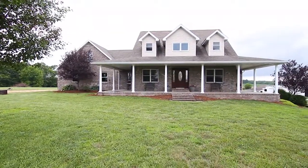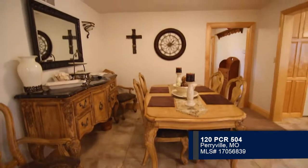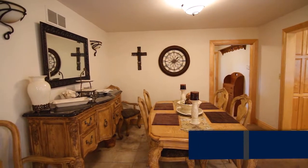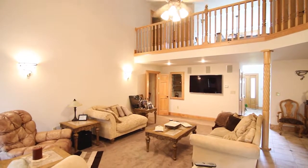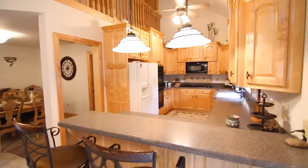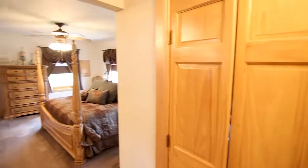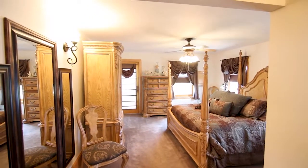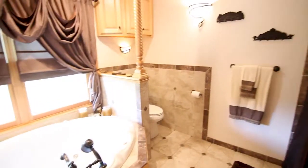You will fall in love with this gorgeous custom-built country retreat. Enter through the beautiful foyer and into the dining room with tile flooring. It opens up into the living room with cathedral ceilings. From there, the kitchen offers custom built-in cabinets and a bar area. The dreamy master bedroom is spacious and has a walkout. The connecting master bath boasts a jetted tub and separate shower.